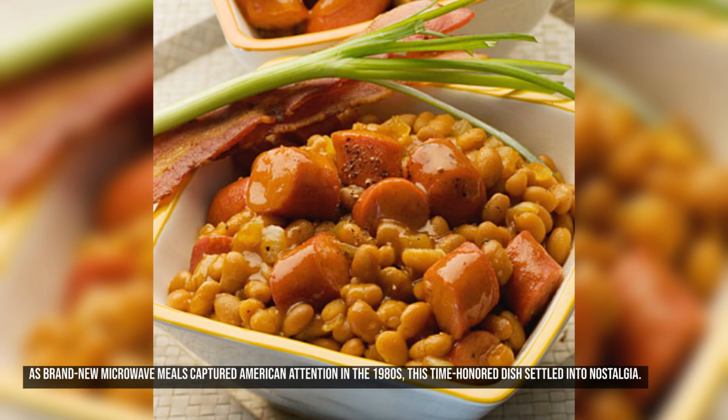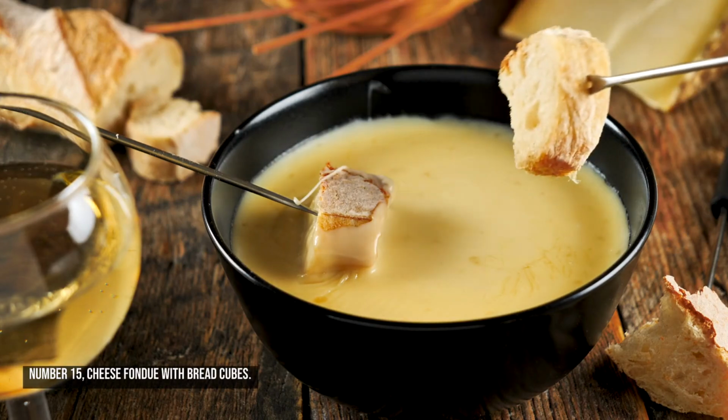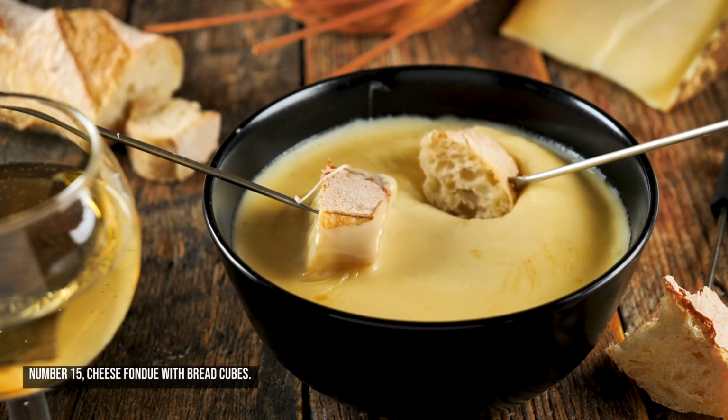As brand new microwave meals captured American attention in the 1980s, this time-honored dish settled into nostalgia. Modern fans occasionally resurrect it for backyard barbecues or potlucks, preserving the memory of hearty lunches that once epitomized everyday American life. Number 15, cheese fondue with bread cubes.